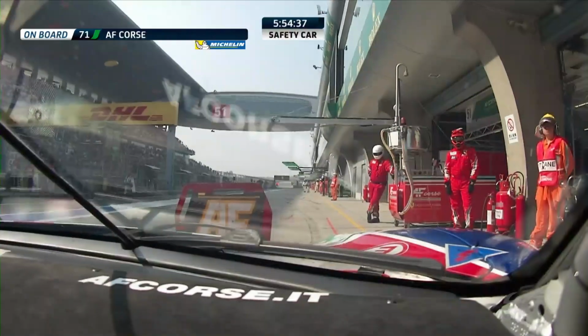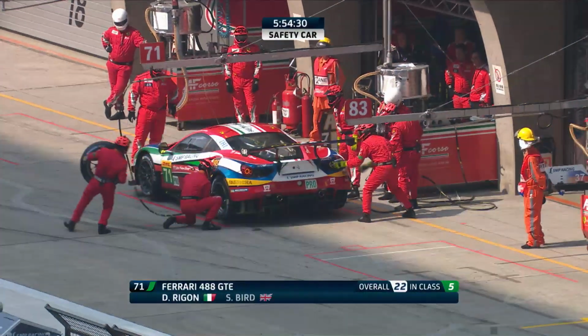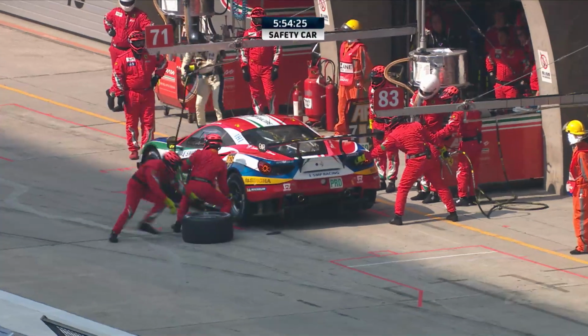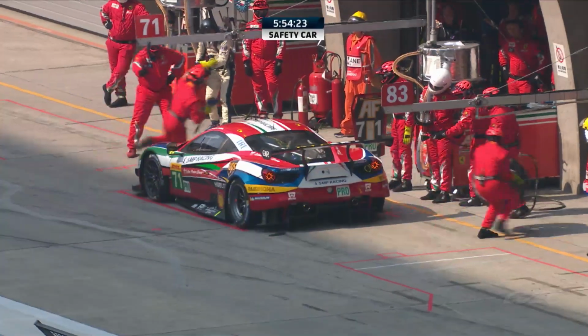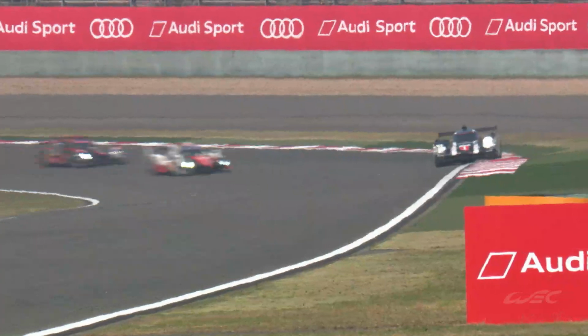Here's the 71 Ferrari coming in, AF Corsa. We're hearing left rear puncture, so emergency service required while the safety car is out. Manufacturers titling GT very, very closely poised, and both Aston Martin and Ferrari with problems early.